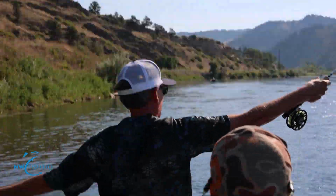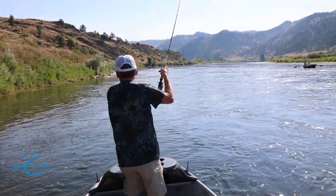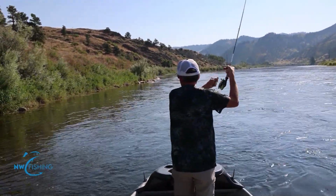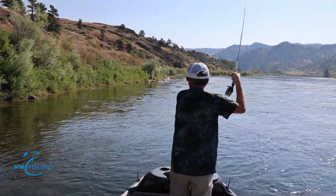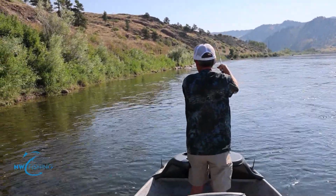Get it on your finger. I don't have flavored fly line. There you go. Okay, just keep the rod bent. He's gonna surge. There you go. Good job. He's gonna take off here as soon as he sees the boat. You're the drag. Let it slide through your fingers.